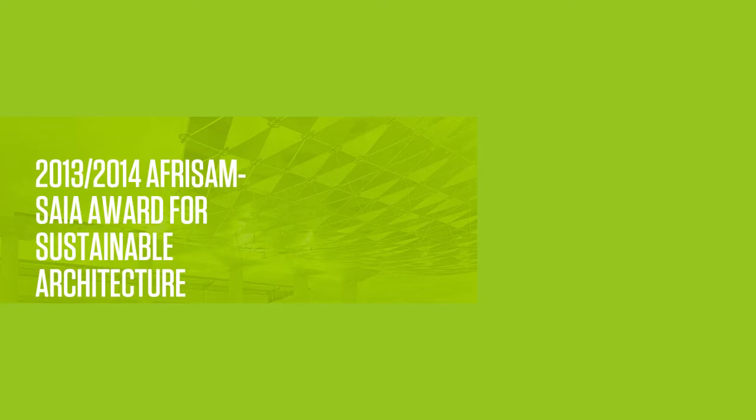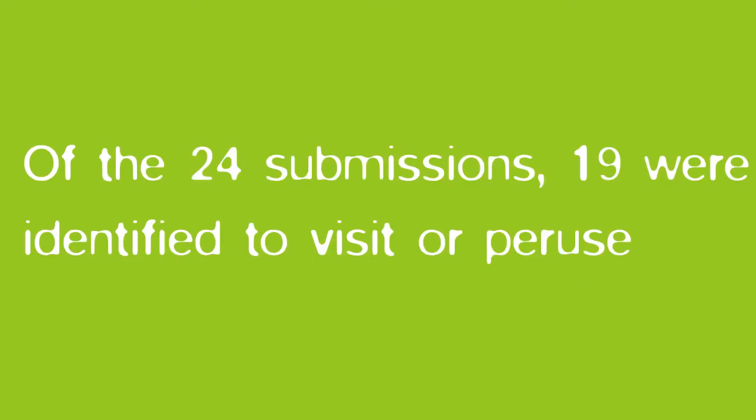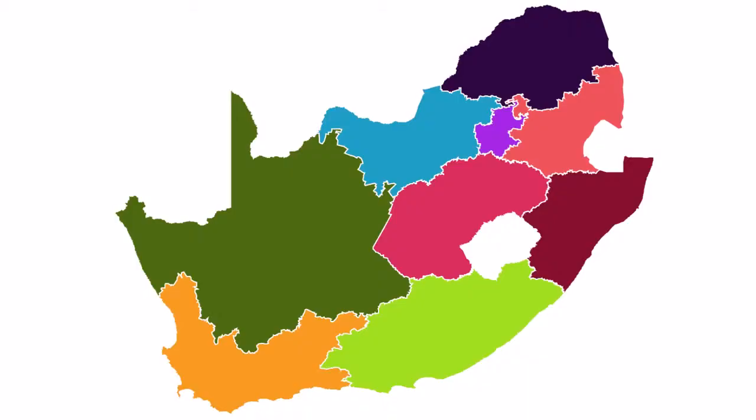The AfriSam SAIA Award for Sustainable Architecture is held on a 2-year cycle, and the announcement of the awards and commendations were made for this cycle on Thursday the 9th of October 2014. There were 24 submissions, 19 of which were identified to visit or peruse. Unfortunately, only 4 regions in the country submitted, namely Durban, Cape Town, Port Elizabeth, and around Gauteng.